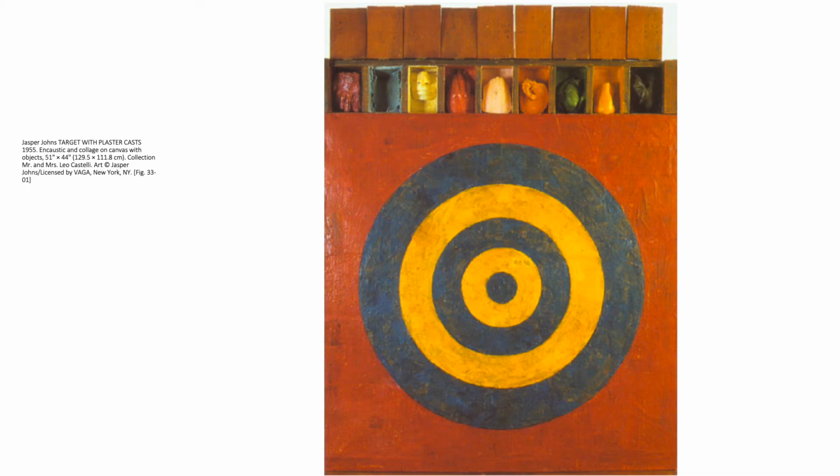He also used found objects in his art. He knew Duchamp, and he was heavily influenced by Duchamp's use of the ready-made. At the top of this particular piece, you see body parts that have been plaster cast and painted.